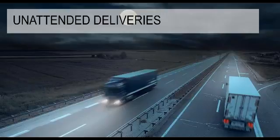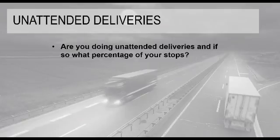Let's put a little bit of definition around unattended deliveries, just so we're all on the same page. Unattended deliveries are those that are performed at your customer's after-hour times. So in many cases, it's the middle of the night. There's no customer representation there, so the driver basically is on his own to make that delivery.